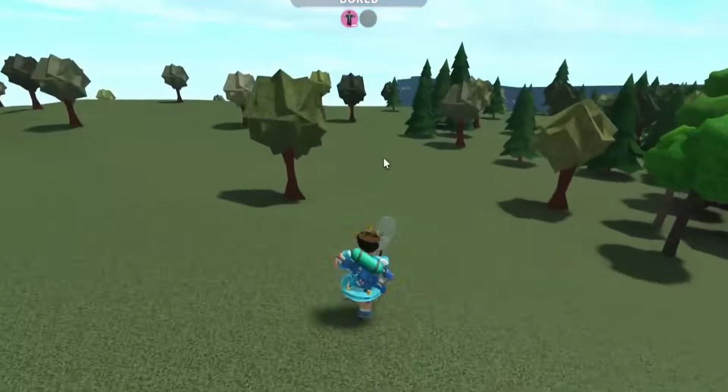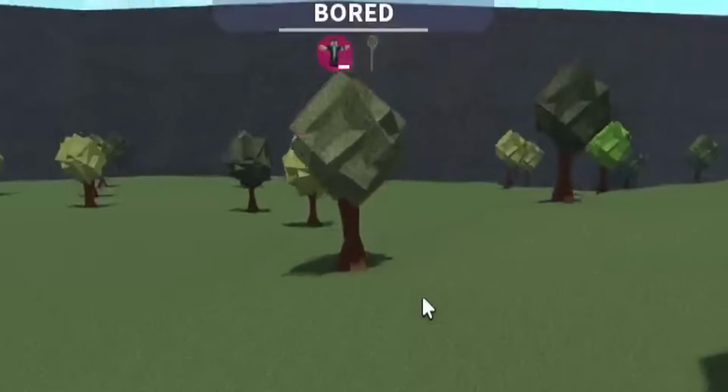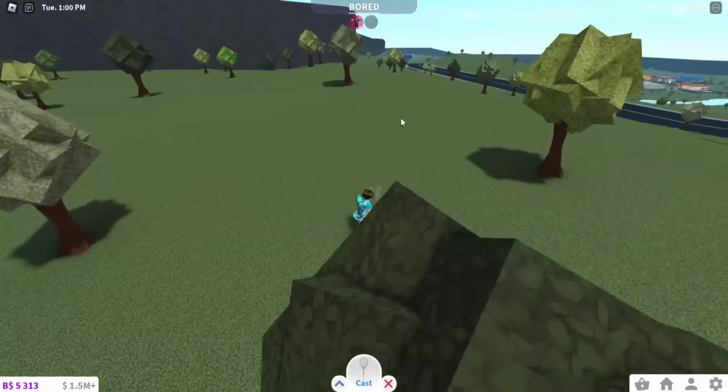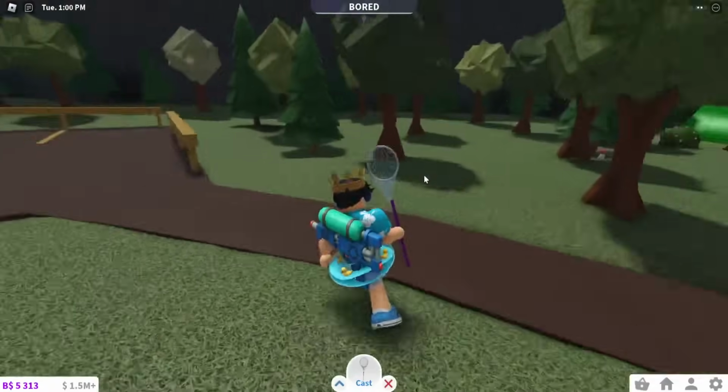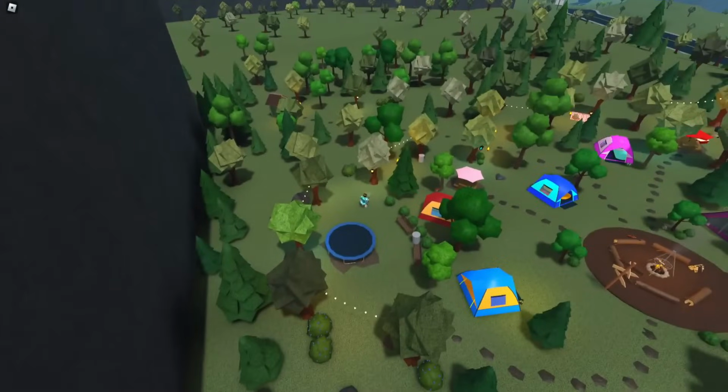So eventually if you just keep running around, it'll turn blue. You'll see this up here and then you'll be able to find a bug. Wait, this is so cool. That's actually so fun. I'm gonna do this all day. A new activity.